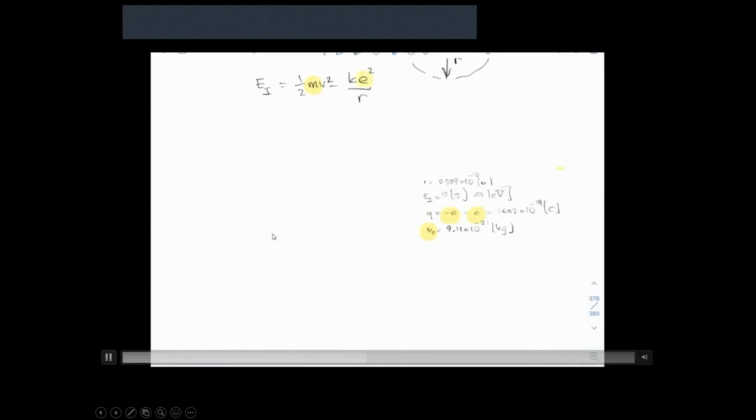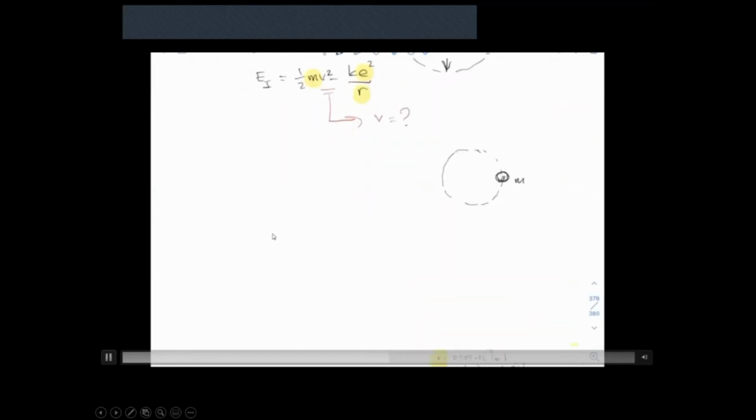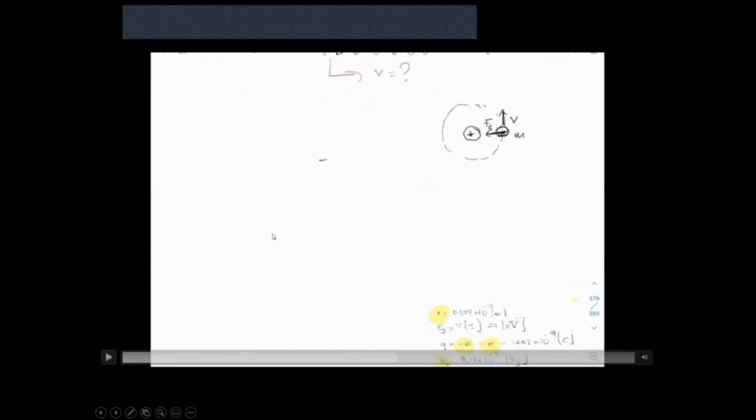All right, so we've got the mass of an electron, and we've got an expression for the radius. The only way we're going to be able to solve this problem is if we can figure out the speed of this electron. So how do we find the speed of this electron? We do it exactly the same way as we did before. Look at the motion, it's circular motion, which means there's an electrostatic force acting between these two.